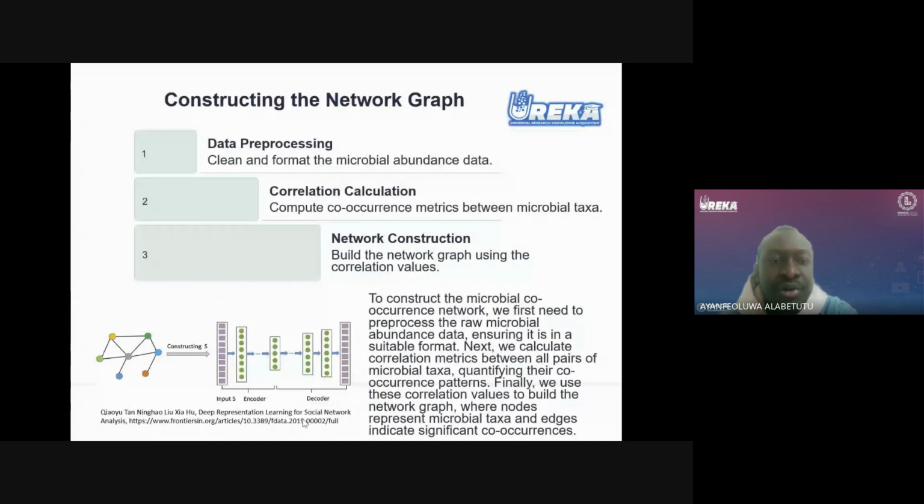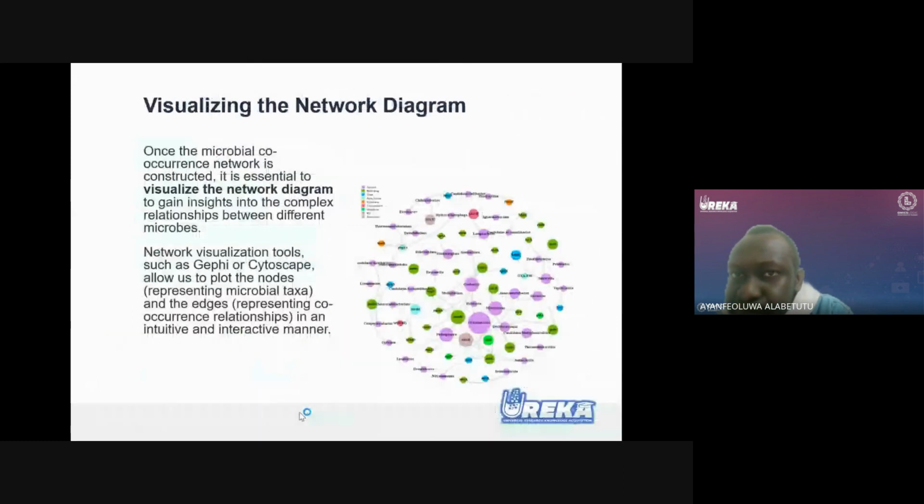So how do you now construct your graph? The details of how to construct a graph start from pre-processing, then your correlation calculation, then your network construction, so that you can make sense of this. So it's like you are trying to create a visual map of microbial interactions, and that is very, very important. Let us look at the visualization. There are a lot of tools that you can use to visualize your network graph, like Cytoscape, for example.